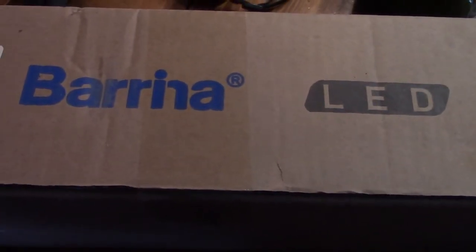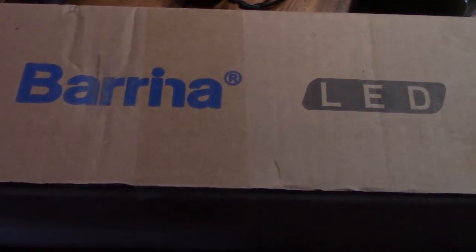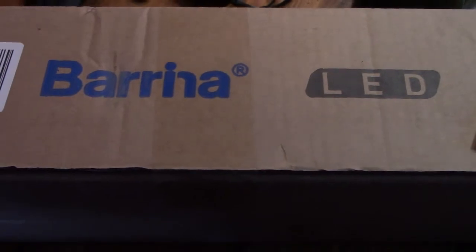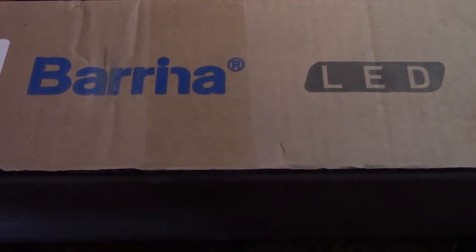Just have to restart. On a side note, our last batch of grow lights arrived this week. So we'll be getting them in the grow room, which is exciting because we're going to have so much space to grow plants it won't be funny.